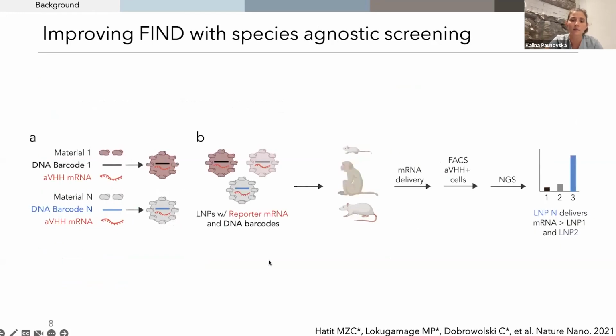And so while this system was really, really great, it did have a caveat, which is that you're stuck with screening in these AI-14 or AI-9 mice. And it's not easy to translate this system. In fact, it's impossible to translate this system as of now to a non-human primate animal model.